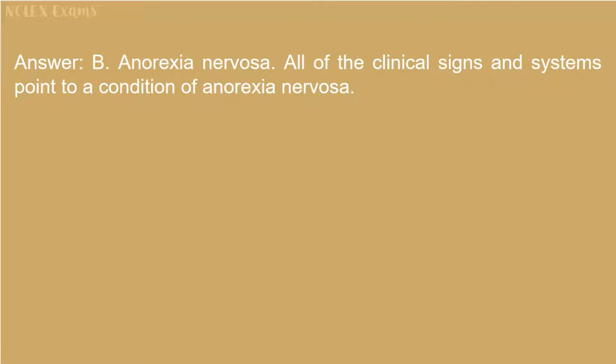Answer: B. Anorexia nervosa. All of the clinical signs and symptoms point to a condition of anorexia nervosa.